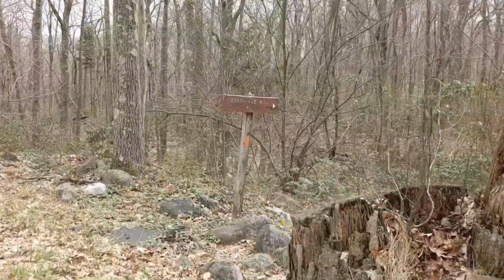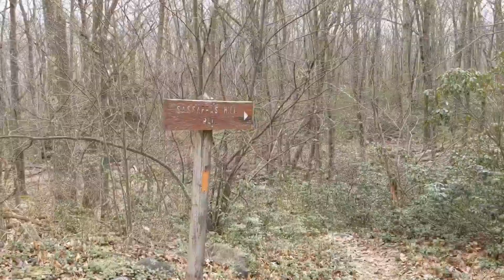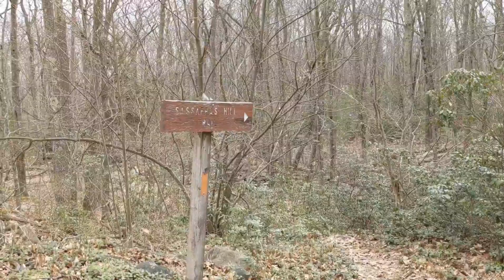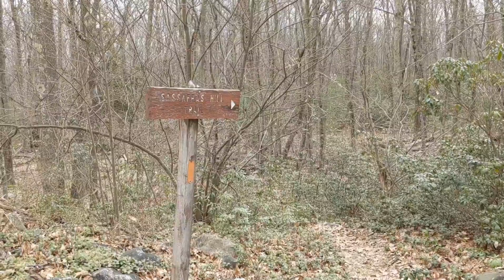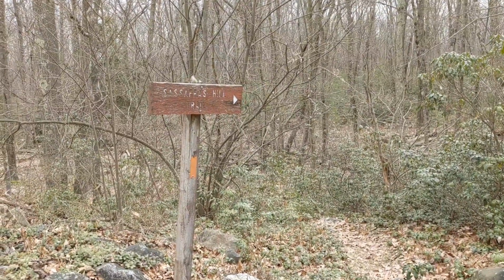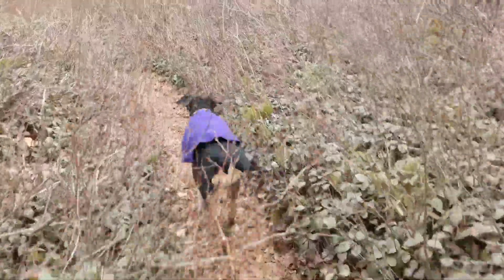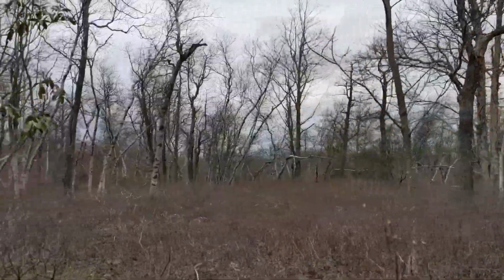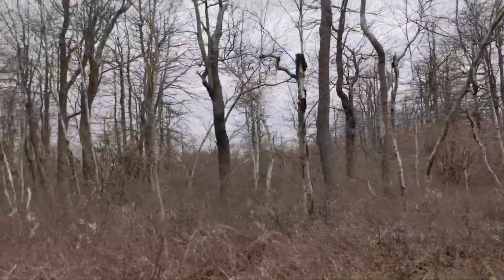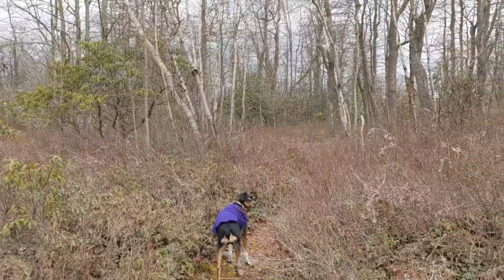Here's our turn right there with the orange blaze. I noticed they're all kind of named something different. Like that says Sassafras Hill, and we were on Powder Road earlier, or Powder Hill earlier. But just as long as we follow the orange blazes, we should be good. Good girl.